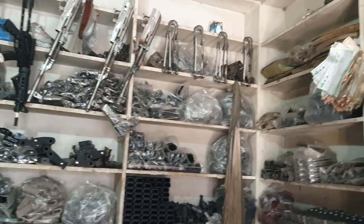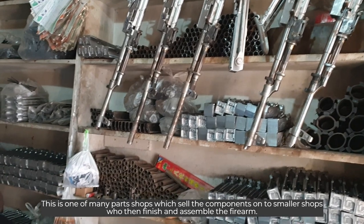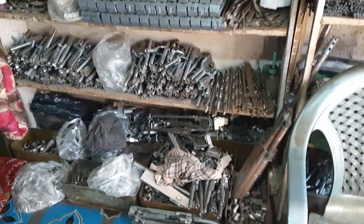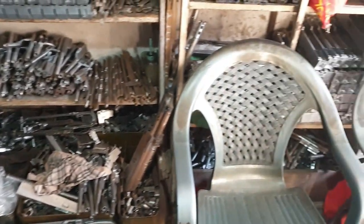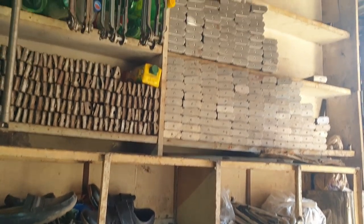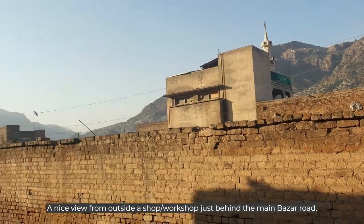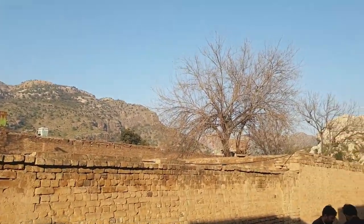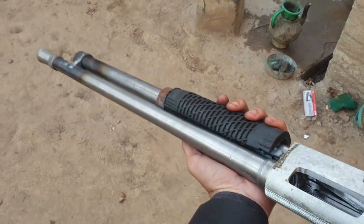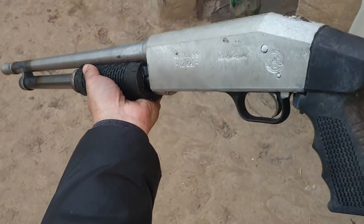Unfinished 12 gauge shotgun. This is an interesting brand I've seen multiple times before. It's pretty famous actually, and I've finally managed to track down the factory. But yeah, it still needs some work.